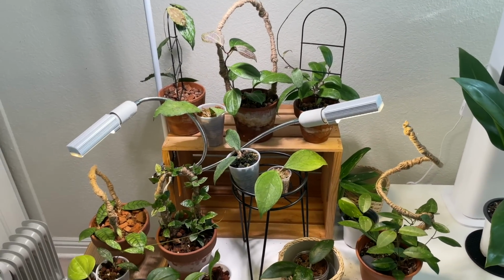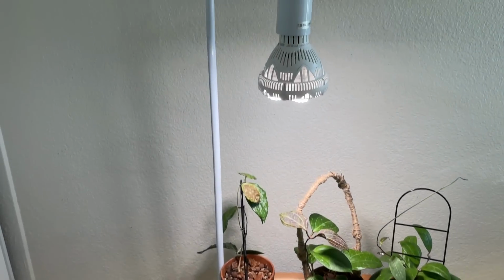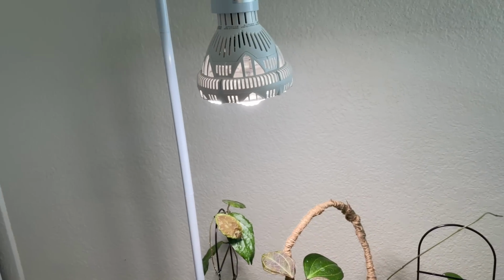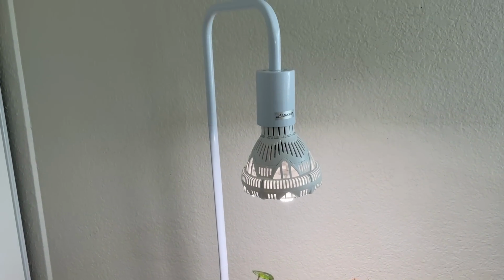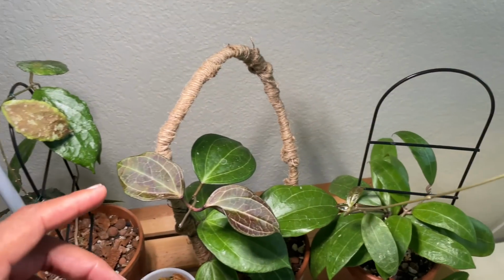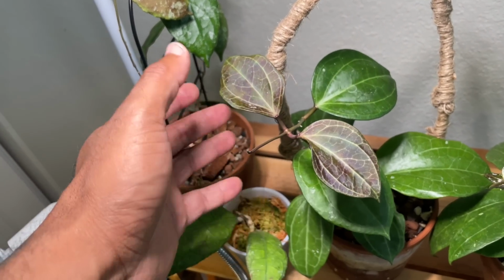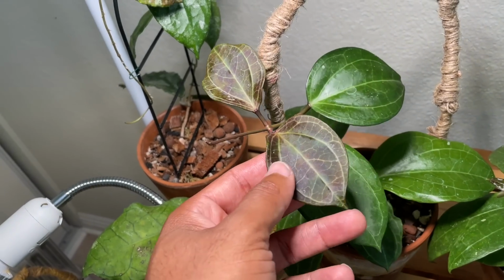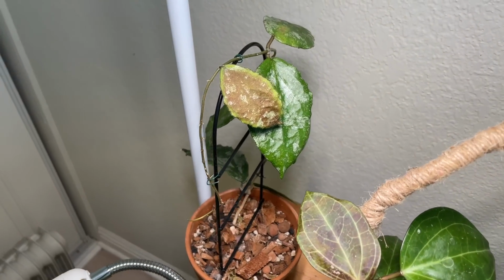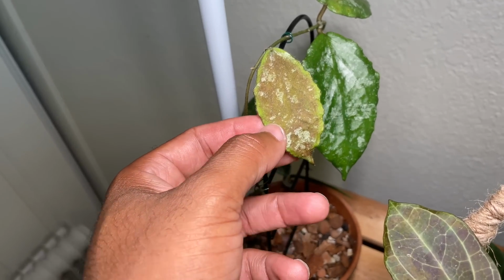We got a crazy Hoya section right here. Oh yeah, let's go in. Oh, okay. We got these Sansi LED lights. I finally got another Sansi LED light because I wanted to sun stress some of my Hoyas. And that's exactly what happened because since I put this Hoya macrophylla here, the two new leaves have evenly sun stressed due to this Sansi LED light. And even my Hoya caudata put off this new leaf and is getting sun stress and some splash.